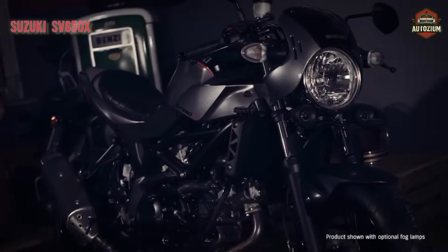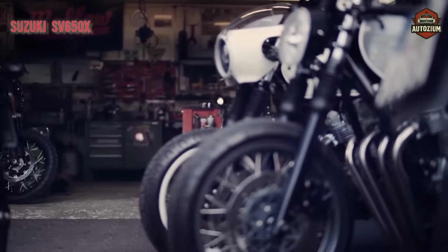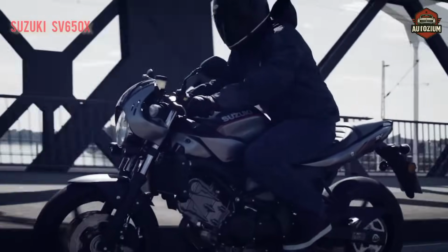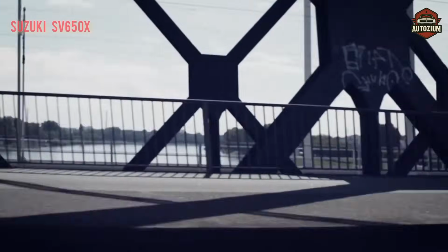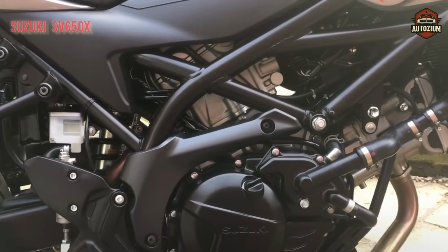And the result? You can now find lightly used SV650Xs for under $4,000. Sometimes even less if the seller's desperate. Smooth torque, bulletproof reliability, and that raspy V-twin growl we all secretly love? Yeah, this one's a sleeper hit.